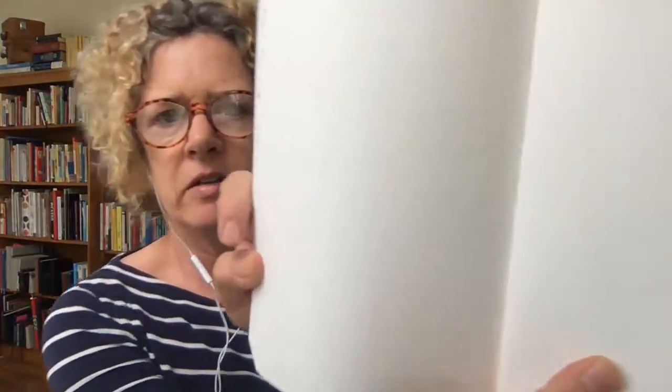I love them. I love the dot grid, and if you can see the dot grid, and then there is a pocket in the back, and I like to put things in there with washi tape. This is a needs inventory from the nonviolent communication.